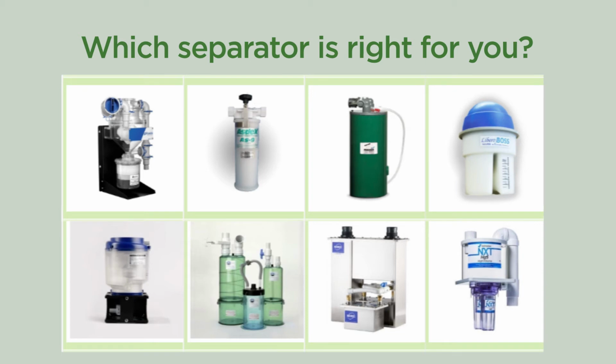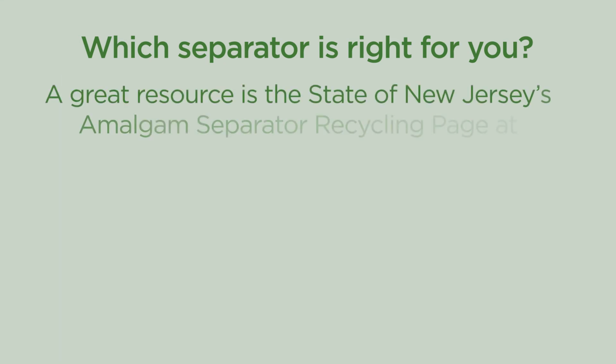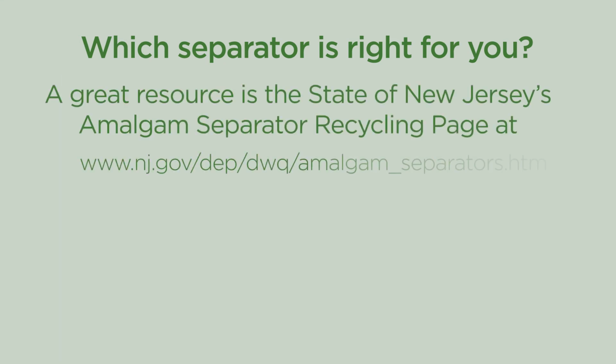It is highly recommended that you research amalgam separators for their efficiency. When researching amalgam separators, remember that there are different ways of reporting efficiency. A great resource is the State of New Jersey's Amalgam Separator Recycling page at www.nj.gov/dep/dwg/amalgam-separators.htm.